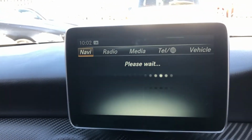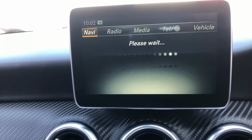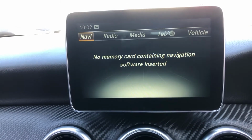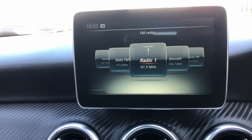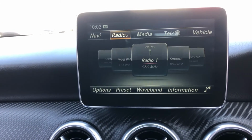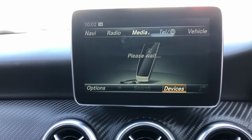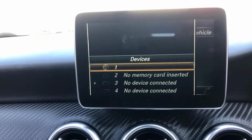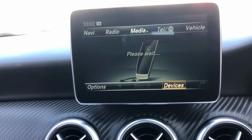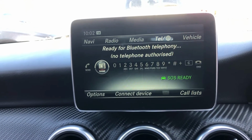So navigation would usually be there, but of course, excuse me, you will need to get an SD card prior to activation. If you click on the radio, you can see, click on waveband, you've got FM and AM, no DAB. Click on the media, of course, you can click on devices, and you can see you've got CD, hard drive, you've got your memory card, and of course your Bluetooth telephone as well. Telephone there, you can connect your Bluetooth device.